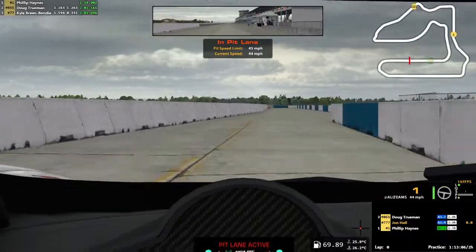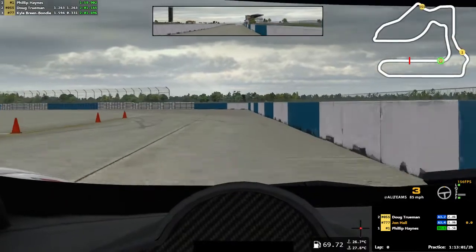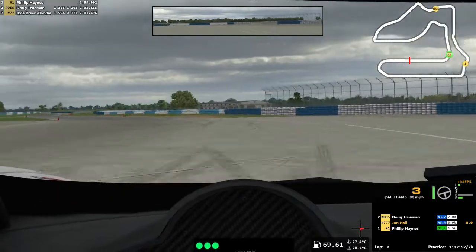Alright, I got the McLaren. I'm just going to start doing some laps, get a feel for the car, and then see if we can make some adjustments.